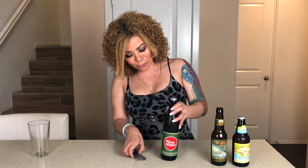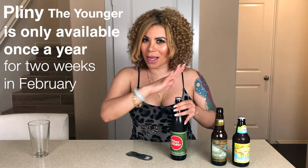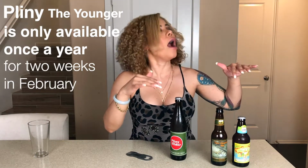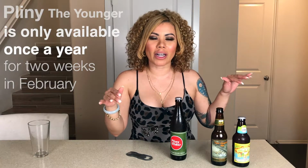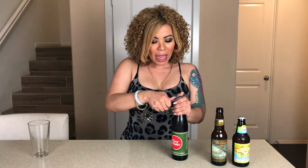This one, as you can see, is the Elder, Pliny the Elder. They do have the younger version of Pliny, and over there in Sonoma County, that's where they're from, and they're very popular. Every time they release the younger version of it, it is craziness. People line up. It is crazy, guys. So let's go ahead and try.